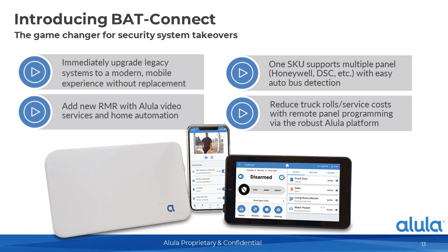Okay. So we'll talk more about video, we'll talk more about home automation, we'll talk about compatibility, and we'll talk about the ability to really reduce truck rolls with the Bat Connect and our new AlulaConnect web portal. Things like code management, looking at the panel's history buffer, zone naming. Traditionally, you're rolling a truck out there to do this and dragging a laptop with you for a direct connect. Those days are over with Alula.